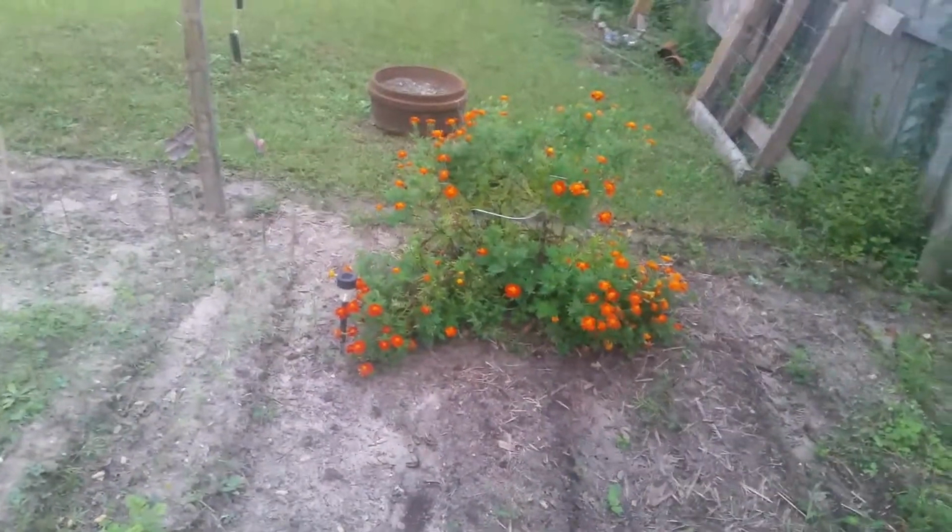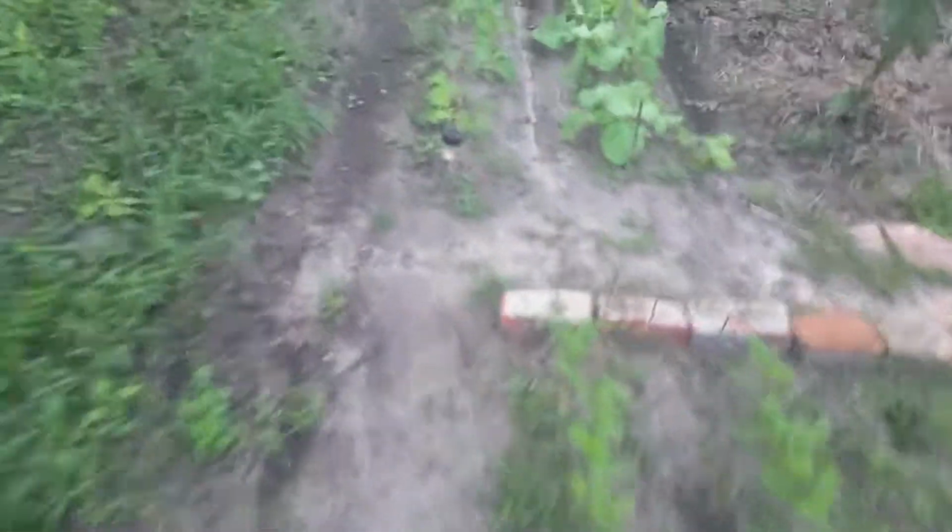But marigolds still blooming like crazy. I had some kale over here also, but they're not growing as fast. See how little they are? They're just taking forever. So not gonna plant no kale in that no more. I'm just gonna plant regular flowers in there like I did earlier with the songbird flowers.